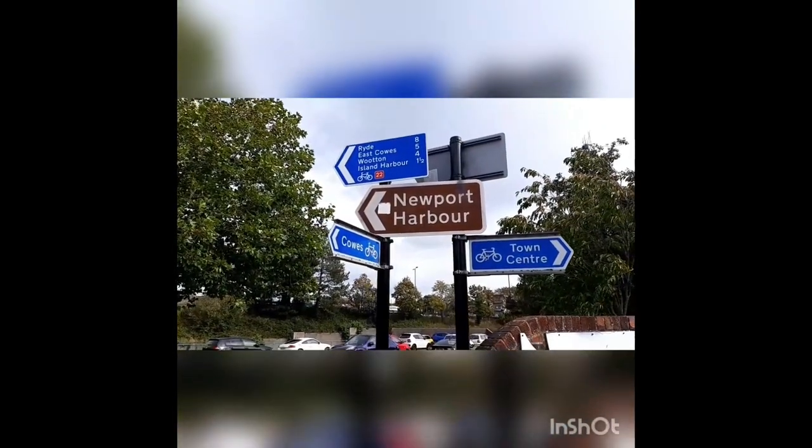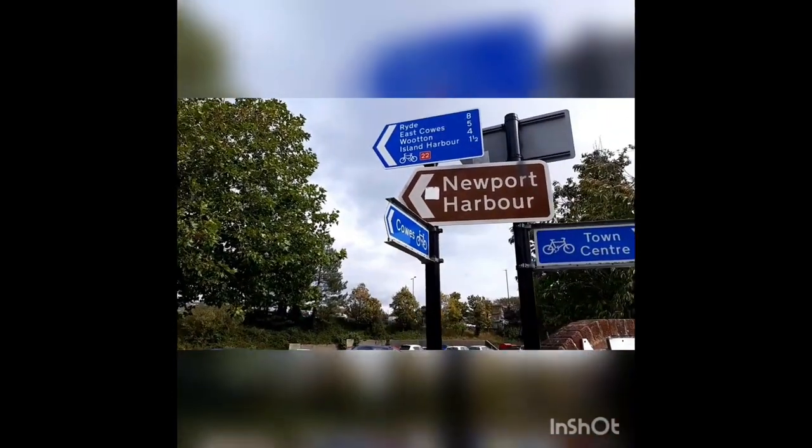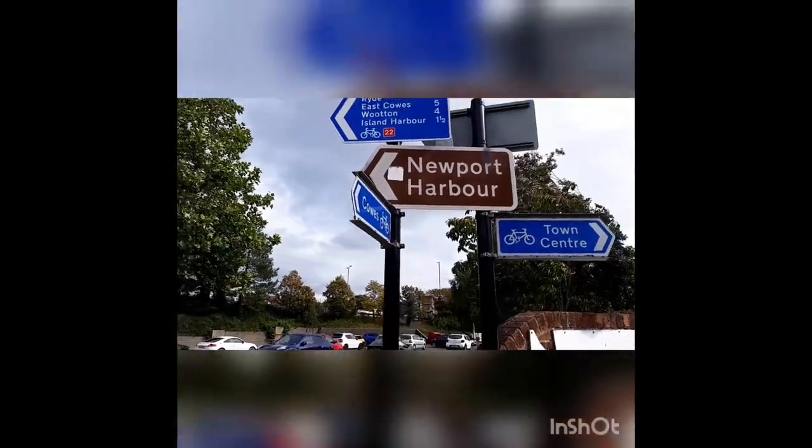Okay, so those are my choices. Ryde, 8. East Cowes, 5. Wootton, 4. Island Harbour, 1.5. Well, my first port of call is Island Harbour.